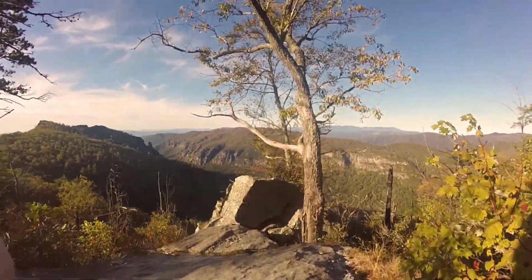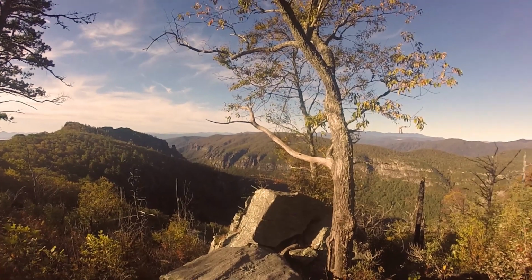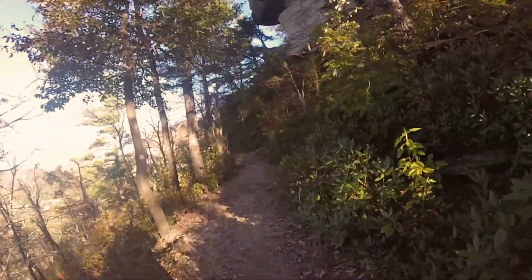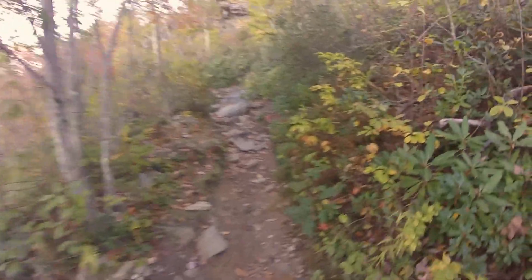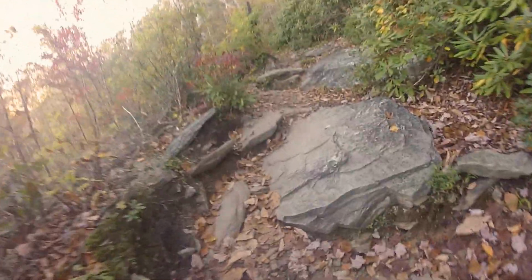Whoa, nifty. Wow, that's a great view. Nifty rock outcropping to our right here. Winding our way around here. This trail kind of snakes along the edge of the ridge or whatever here. Okay, that's the Mountain to Sea Trail, but we go this way. On our way up to Table Rock.